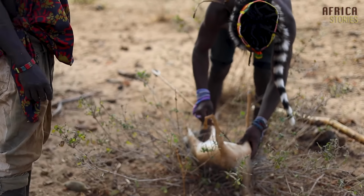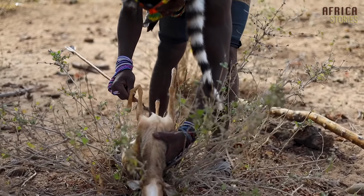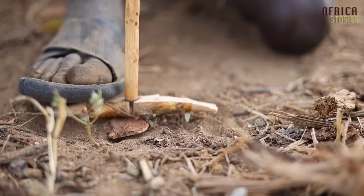They skinned the animal using their arrows and lit fire by rubbing two sticks together using their hands and finally roast their meat around the fire using sticks stuck to the ground around the fire like a barbecue.